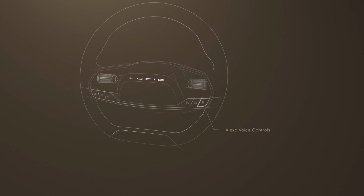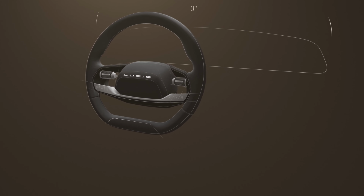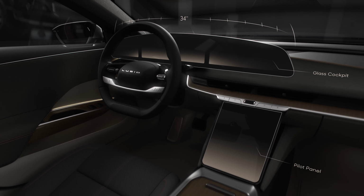We've created a 34-inch floating glass instrument cluster display. It's paired with a lower console display. We call it the glass cockpit and pilot panel.